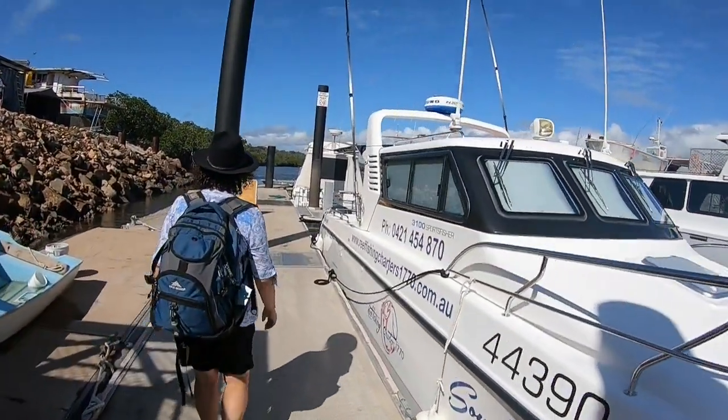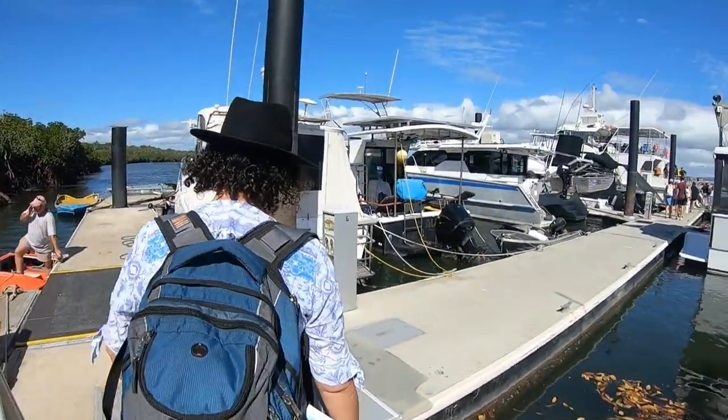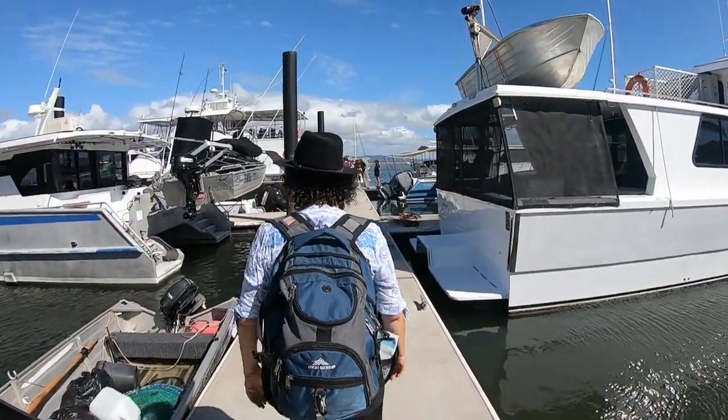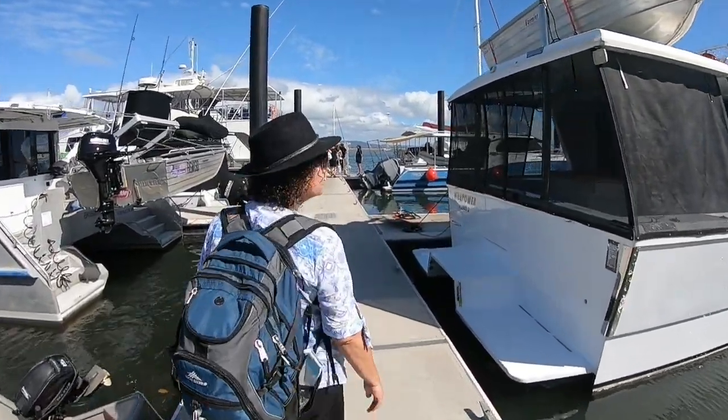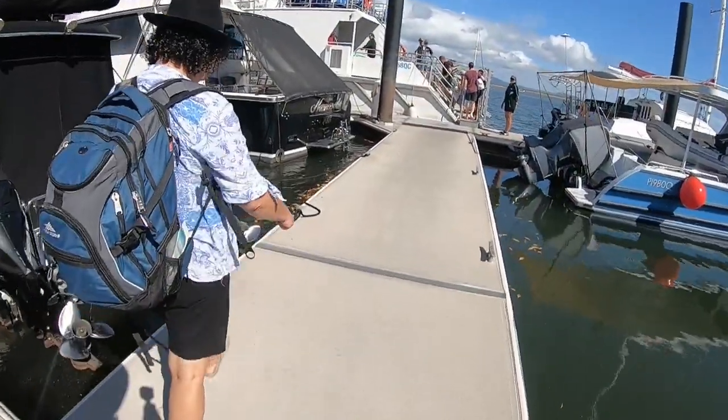So we headed off full of excitement and anticipation, looking forward to our aquatic adventure. I hadn't been able to get the boat out for two days previously due to the weather, so I'm pretty fortunate being able to get a day like today and being able to get out there.